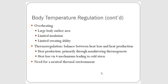So when you're looking at the newborn baby, there are a couple of factors to consider in their risk for overheating. Large body surface area, limited insulation, and a limited ability to sweat. And when you look at thermoregulation, it's this balance between heat loss and heat production. And we really want to make sure that the baby is in a neutral thermal environment, one that's not too warm and one that's not too cold.